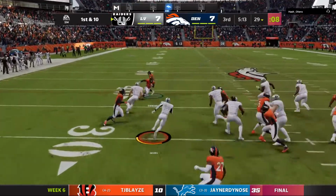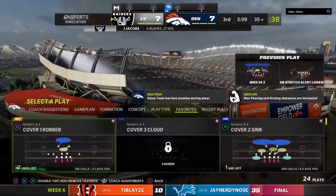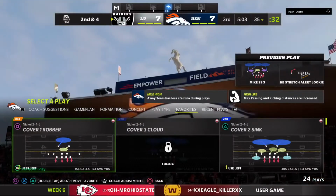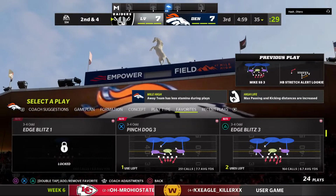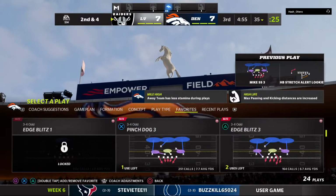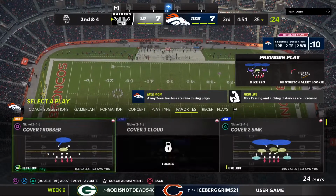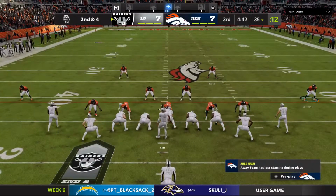Here's Jacobs on 1st and 10. He'll get a nice chunk there on the first down run, and it's 2nd and 4. And there we saw one of the downsides of blitzing during a rundown, because sometimes you get out of your gaps. You don't fit the run quite as well because you're headed towards the ball carrier with abandon. The last run got 6. Now 2nd and 4.